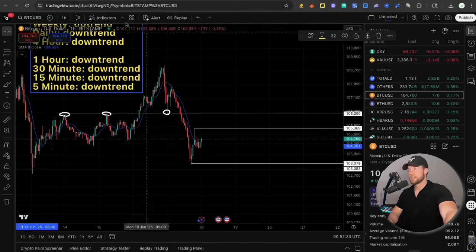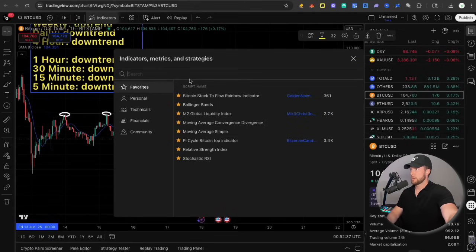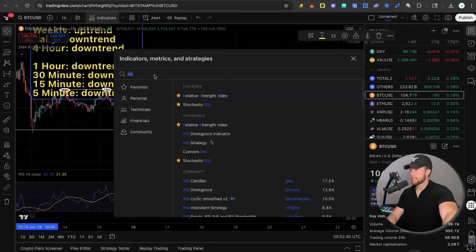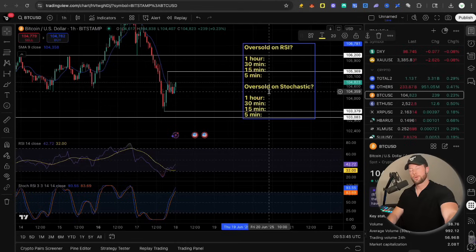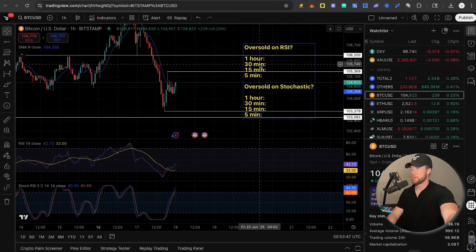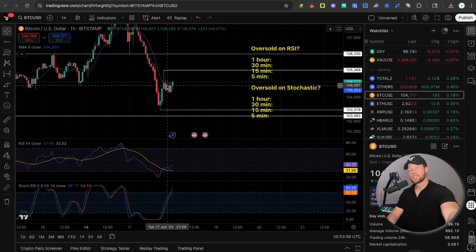So what we want to do here is at the top of the screen where it says indicators, this little symbol, we click it and we type in RSI for relative strength index. And then we type in stochastic RSI to bring up this indicator as well. And we're just simply going to check if we're oversold on both of these indicators on every single one of these lower time frames and just put a yes or a no based on wherever the current price is at the time that you're analyzing this video.